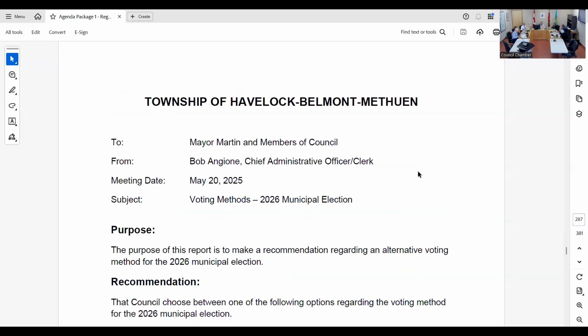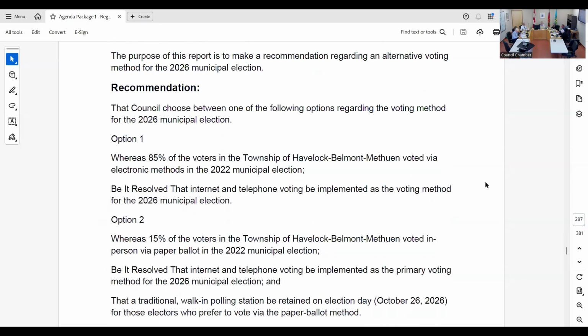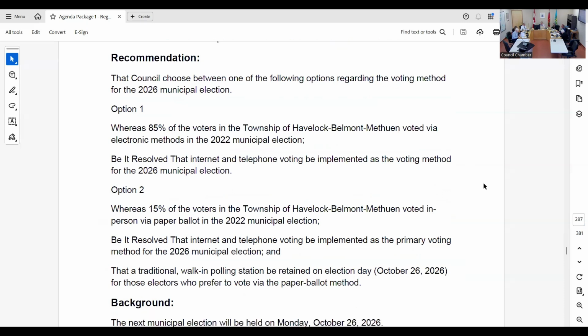Okay, next item here is the voting for the next election methods. Bob, do you want to do anything? Yes, good morning, through you, Mayor Martin. This report presents two options for the voting method for our next municipal election, which will be held on October 26th, 2026. We could go exclusively with electronic voting, being internet and telephone, or we could add a paper ballot option as well.